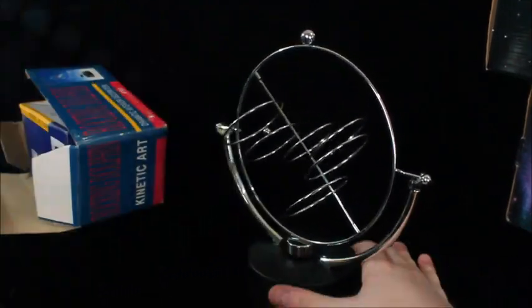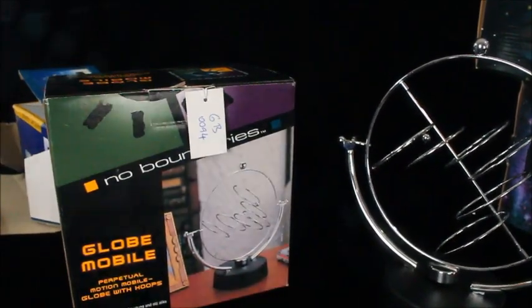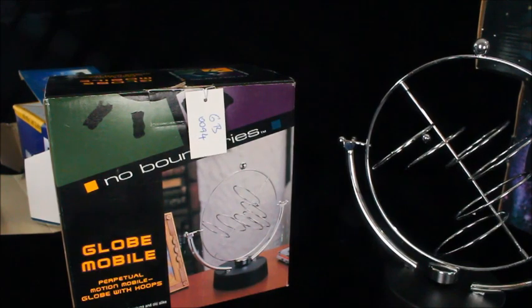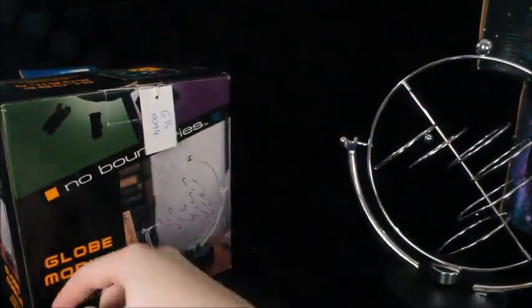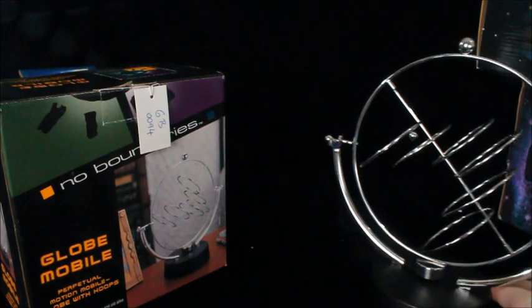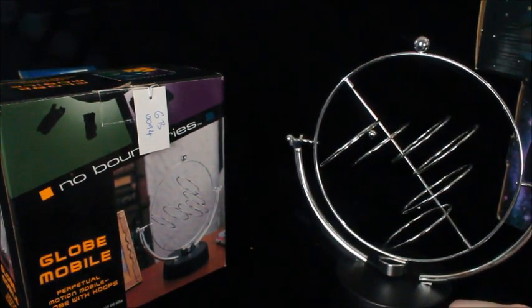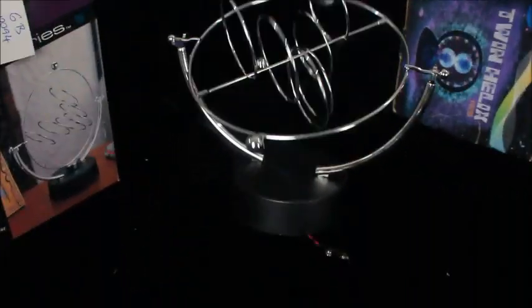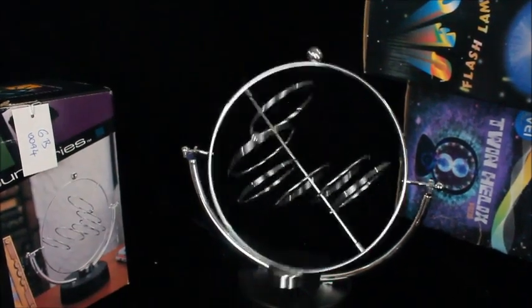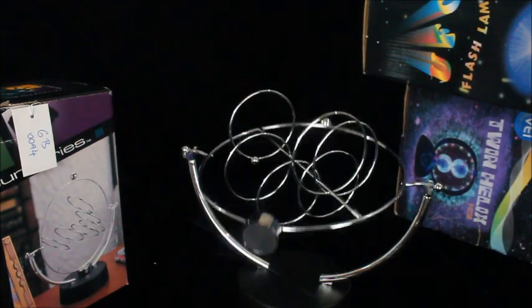It's in a box that is the Walmart brand of it, No Boundaries. They made my weird floor lava lamp thing and a couple others. I know this usually goes by Galaxy Swing or something and not Globe Mobile. It works really good with one of the 9-volt connectors. With the battery, it almost works, but it's just not enough juice. And obviously it doesn't have a battery in it right now, but you can basically get the gist of it working, and I will get a clip of it soon.